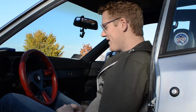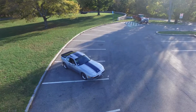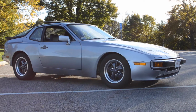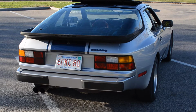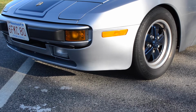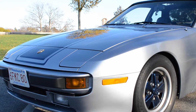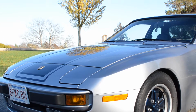I'm Mike. This is my 1984 Porsche 944. I got it about a year ago. It puts about 140, being generous, horsepower to the ground. It's not the most powerful thing, but it handles like a dream. And this has been the kind of classic car step up to like having more fun and not killing myself at the same time.